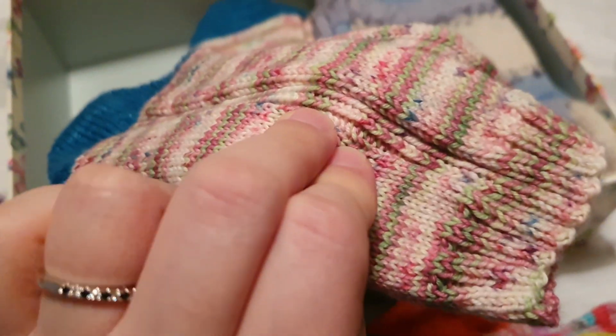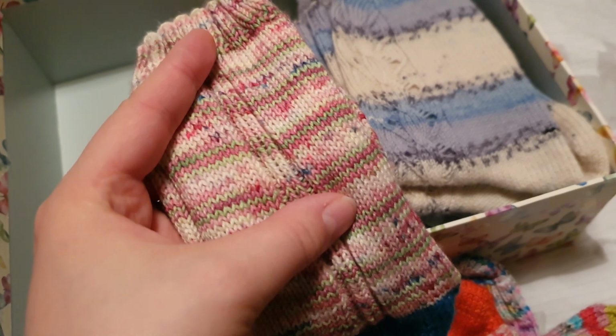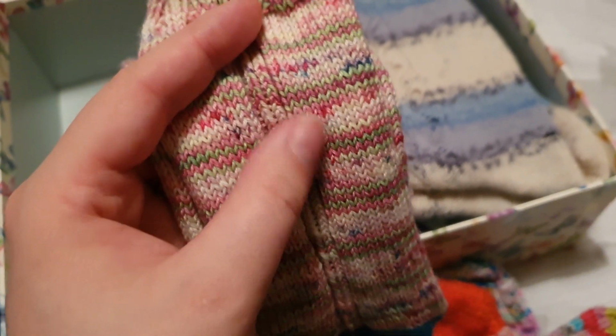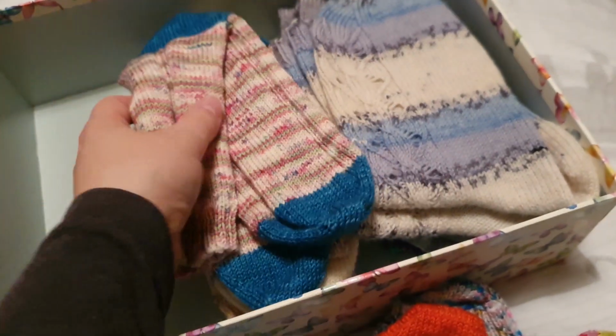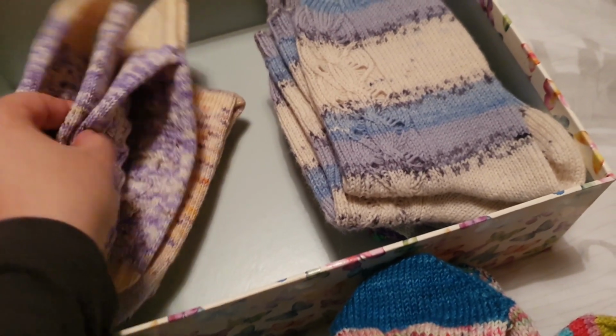And I just popped a twisted stitch pattern on this one. So it's kind of like just two twisted stitches down the back. And I did the same either side down the front of the foot as well. So that's those ones.